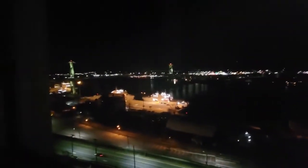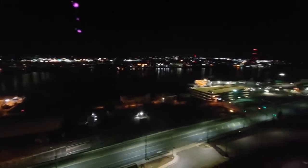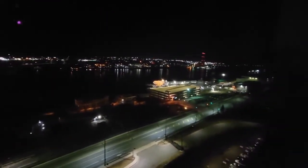And we'll just take a peek out the window. And this is Halifax at night. So at least I have a bit of a decent view. The guys see the other side of the hall. They have a view of some parking lots, that's it.